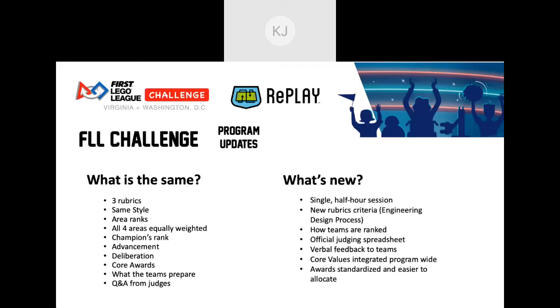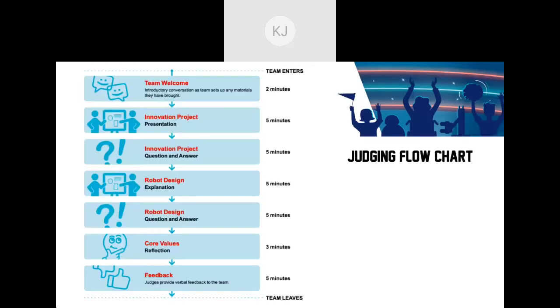Core values is also going to be integrated program-wide. And you'll see what I mean when I get into the judging flow in terms of how core values plays a more important role throughout the entire program. And with this new process, awards are going to be more standardized and easier to allocate. So again, for some of my volunteers on the line, hopefully it helps. From what I've heard, deliberations go faster, and the whole process is just more enjoyable for everybody.